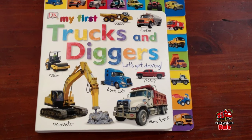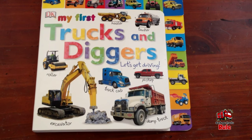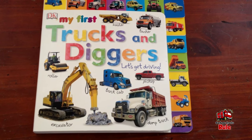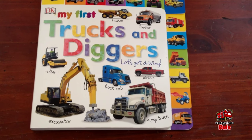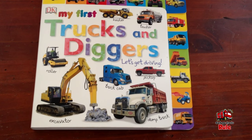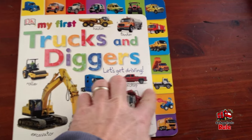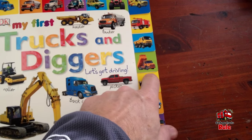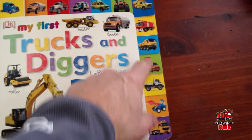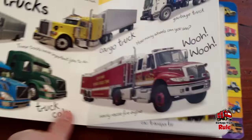This is a new book for us. What's the name of this book, Kane? Trucks and Diggers. And what's this book about? Reading. Yeah, reading. Trucks and Diggers. And what I really like about this book is it's got these tabs over here. And if you see something you really like, you can just open it right up to that page by pulling up on the tab. Well, let's get started.